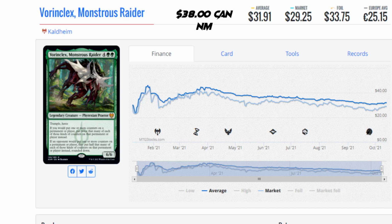Now, the Vorinclex Monstrous Raider, guys, this card does crazy things to decks. The fact you get to double counters and the opponents get half means you basically just totally destroy planeswalkers, and you get to go flying at people with trample and haste. Guys, the Vorinclex is something to hold on to, not to trade in.